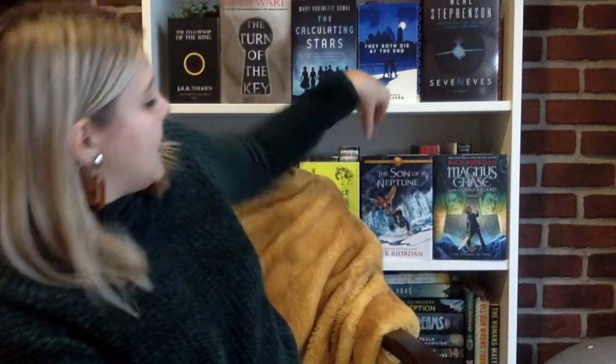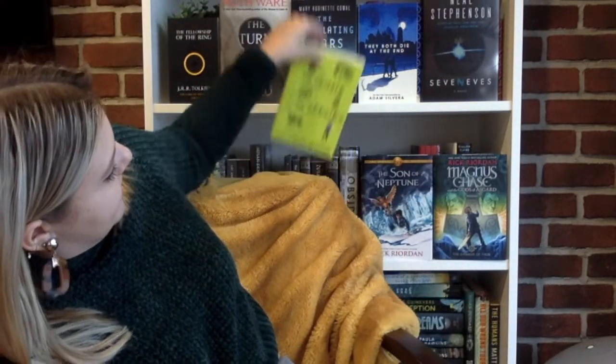So now I'm gonna go over all the challenges for the different readathons and which book I'm going to read for each challenge. Let's start with the Contemporary-a-thon. The first challenge is read a contemporary book with green on the cover. For that, it's The Female of the Species. It's pretty green.